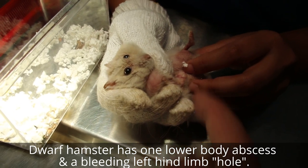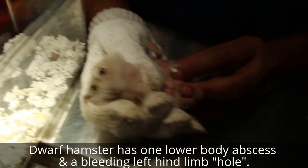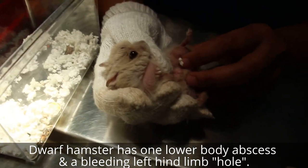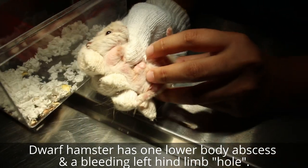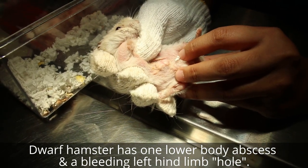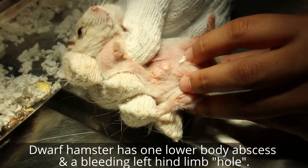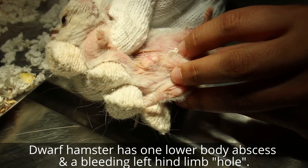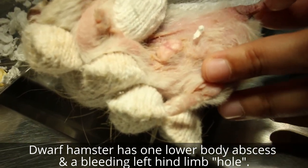How old is the hamster? Male or female? Female. Fill up all this. More than 1 year old. We only found out this lump about a week ago. It's an infected abscess. So this one is easily done, removed. We have to lance it and clean it up.